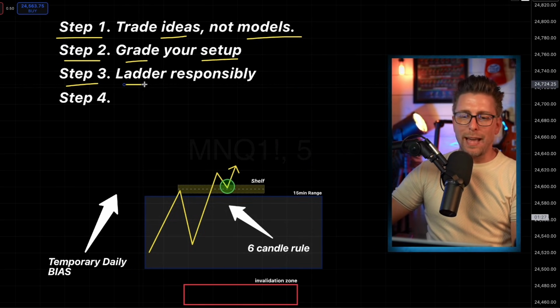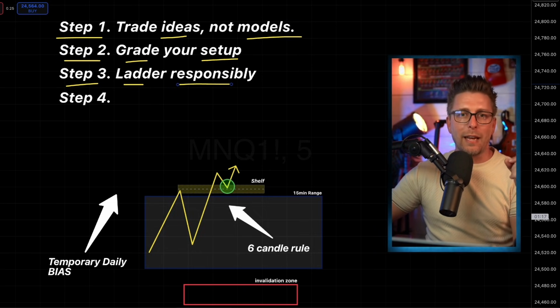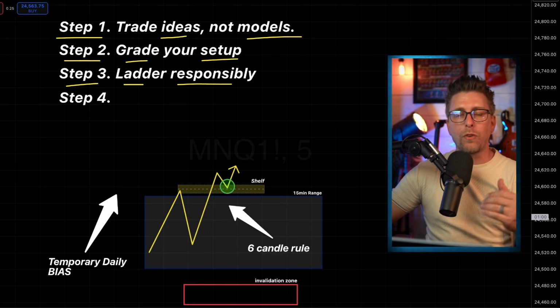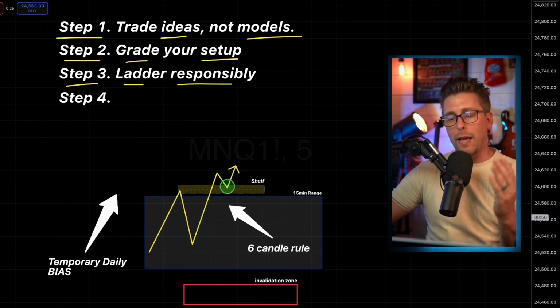Step 3 is ladder responsibly. Now, let me be clear. I'm not just talking about mindlessly adding to losing positions. That's how people will blow up accounts. I'm talking about having a clearly defined invalidation zone. And if price pulls back to that zone while the idea is still valid, you can add responsibly.